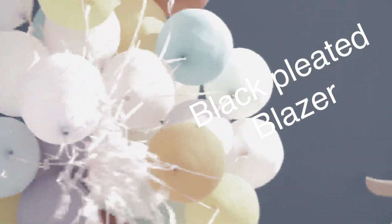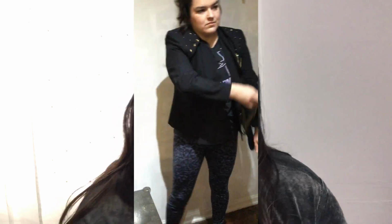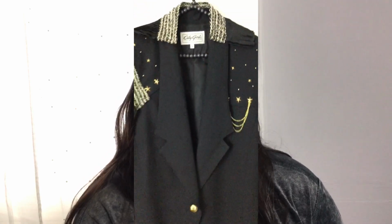And so this next one was just that, altering the blazer. It already had a lot of this studding and chain detail, and in my head I just kept picturing it like one of those marching band type things with the little pleating here. And so I took this pleated black fabric, and then I took some sweater knit fabric that I thought played well because it was black, and then the sweater knit had a little bit of gold.